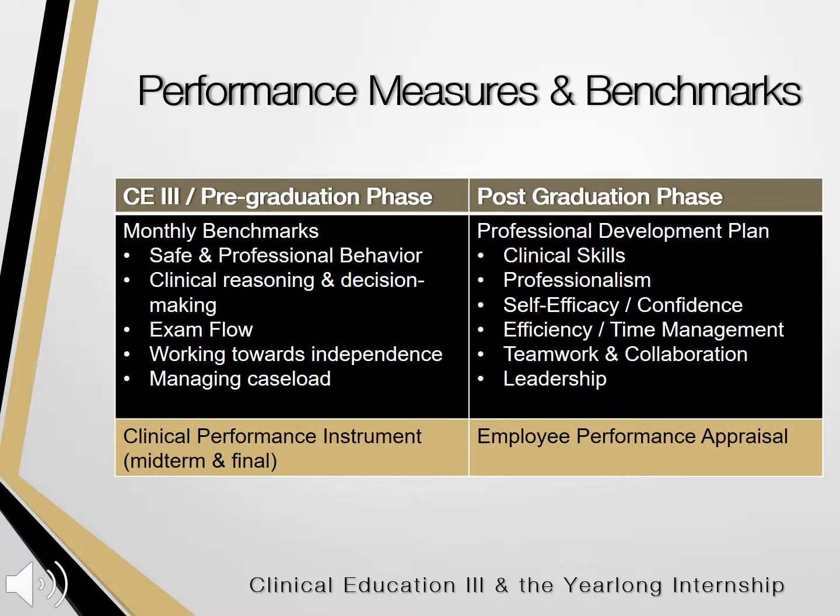In the post-graduation phase, interns will create a professional development plan that guides learning activities and self-evaluation. The intern will set goals in each of the areas included in their professional development plan. At regular intervals during the post-graduation phase, the intern, in consult with their mentor, will assess progress towards meeting these goals. The intern will continue to revise the professional development plan throughout the remainder of the experience.